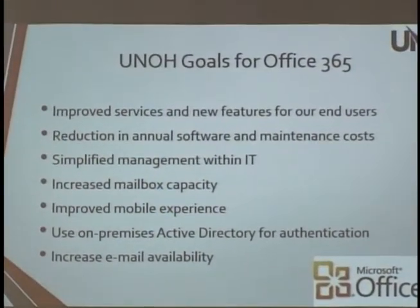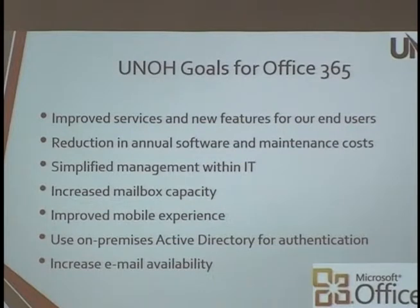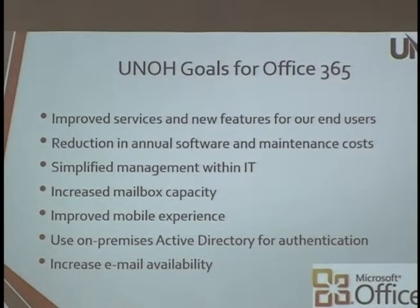Annual support and maintenance, obviously we get a reduction in that because we can chop out our Exchange licenses that we're purchasing through our campus agreement, and we can just use the cloud for that. Simplified management: we don't want to be the experts in Exchange, mailbox capacity, mobile, on-premises Active Directory for authentication. This was a big thing for us.